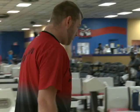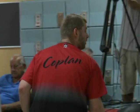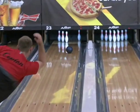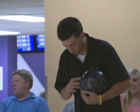So he doesn't cross over, and he gets the 3, doesn't get the head pin to go over into the 10 pin, and he started off with 2 opens. He kind of gave a big favor to his opponent, Derek Hamm. You can see right here, see how he tried to go over, it just didn't get there quite enough.